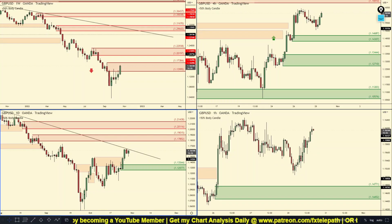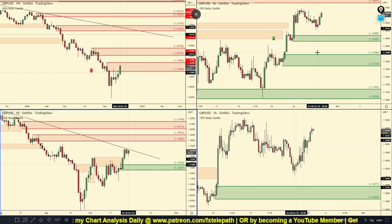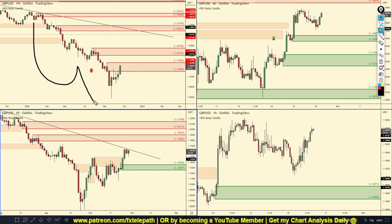All right, on to the GBPUSD weekly forecast. The past week, the banks added 3,183 long contracts, and they got rid of 223 short positions. Now, right away, looking at this chart, it is extremely confusing to me, and here's why. Well, we have a weekly downtrend, so I want to be shorting based on that weekly downtrend because there's a downtrend, and it's that simple in my opinion.